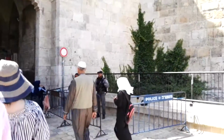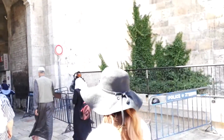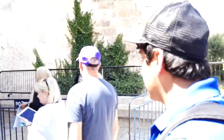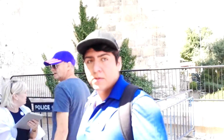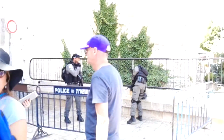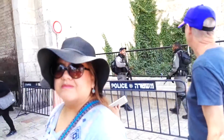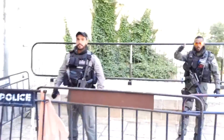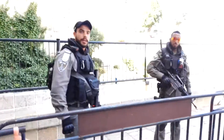Yep. You can see the soldiers here. Actually, it's not soldiers, it's military soldiers. One of them is black. Wow. A black Jew? Of course, it's not a race. It's a religion. Then say hello, shalom, shmuru al atzmachem, achim sheli. Beseder gamur, shmuru al atzmachem.